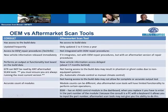If I'm using an aftermarket scan tool, unless it's on a laptop with a keyboard, I may not be able to research my own repair procedures. Also, the Nissan INFINITI Consult factory scan tool performs an output or functionality test based on the build data. Let me say that again: it performs an output or functionality test based on the build data. That means based on the vehicle components that vehicle has, which is specific to that vehicle based on its VIN number.